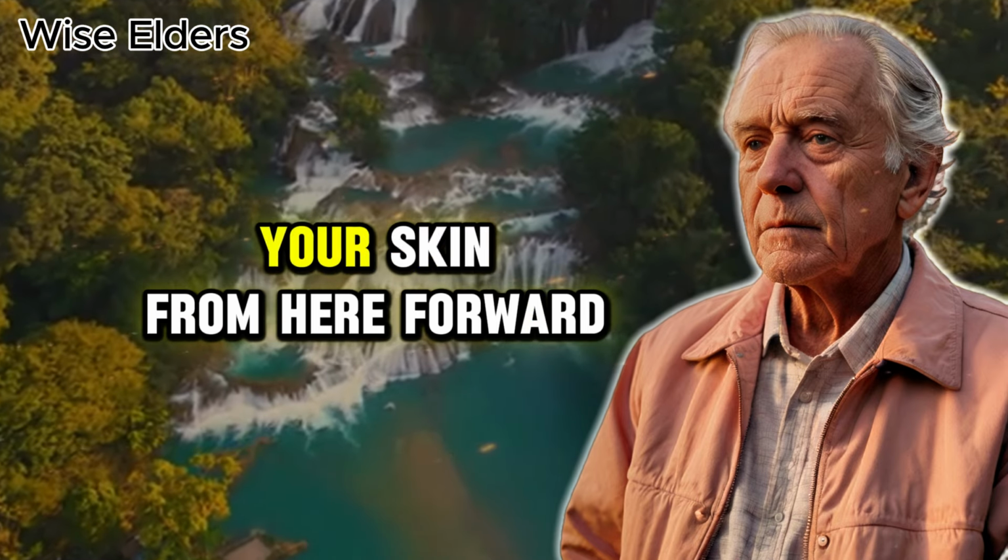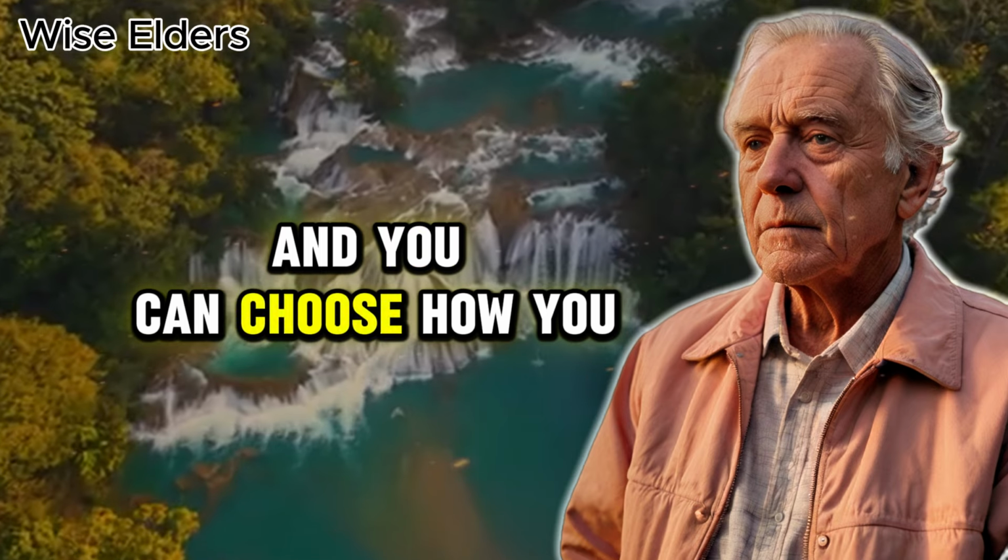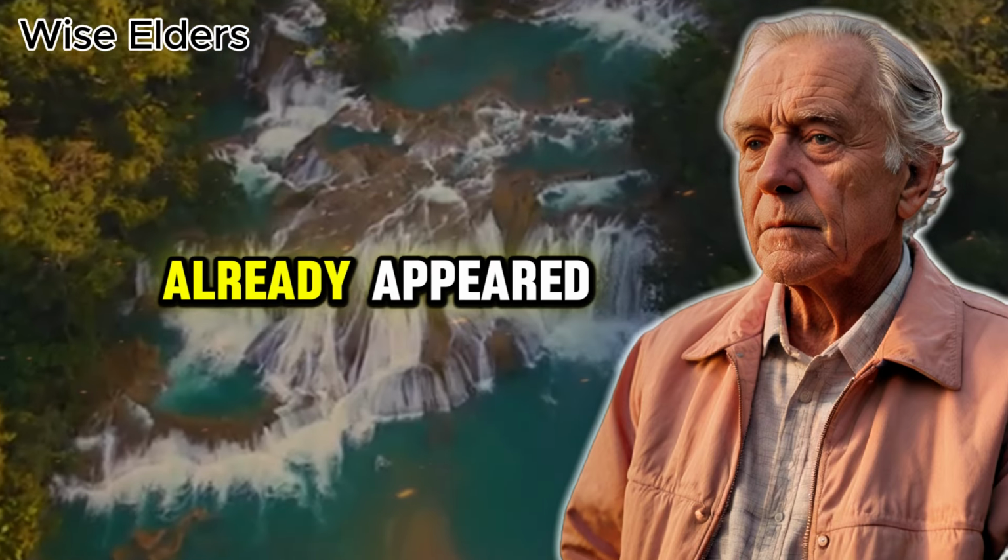You can choose to protect your skin from here forward, and you can choose how you care for and treat the spots that have already appeared.